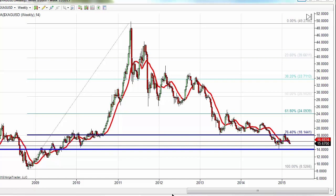We are still looking at different levels of support. The first one being at around 1510, then of course 14 per ounce. Those are the two levels that we're looking at as our current level of support. My sense is that if gold breaks, we will see silver break with it.